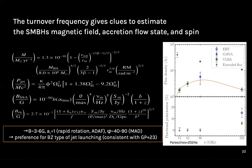Using also the rotation measure, because we have these four frequencies, we can get an estimate for the spin of the black hole, which is around one, so gravity rotating. We can get also an indication for the accretion flow, which is convection dominated. We can get the magnetization, which is 40 to 90, which corresponds to a magnetic layer like this.